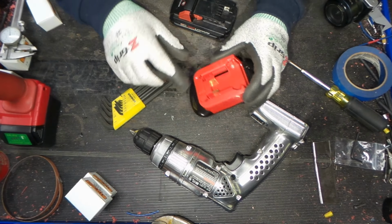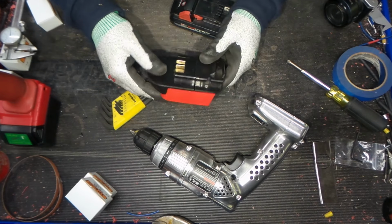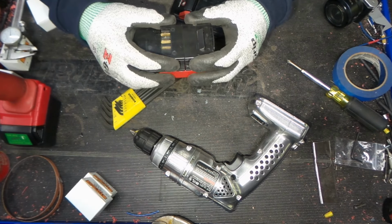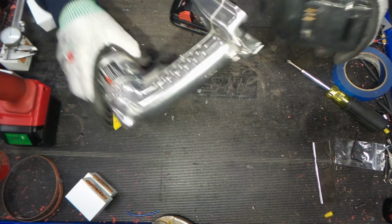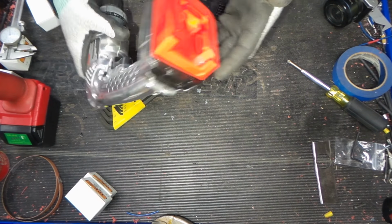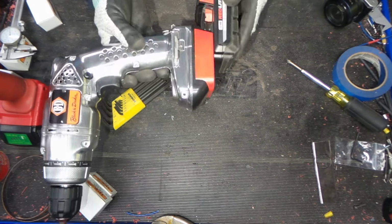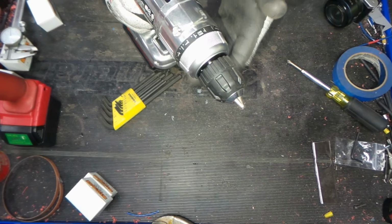We have the original fasteners here holding the bus section on, and these here. If this gets loose, we could always glue it or do something with it, but honestly I don't think it's going to, because this goes into the tool and holds everything together that way. So I don't think that's really going to be a problem. So let's try our Milwaukee battery. Just like that. Oh yeah.